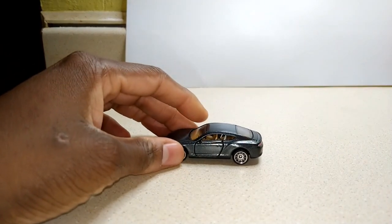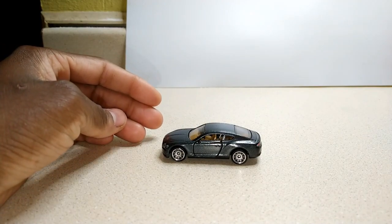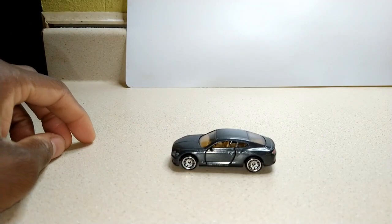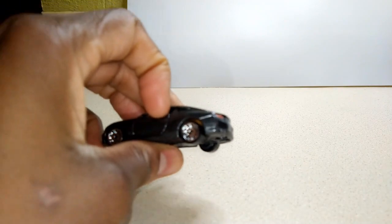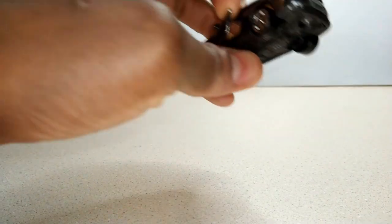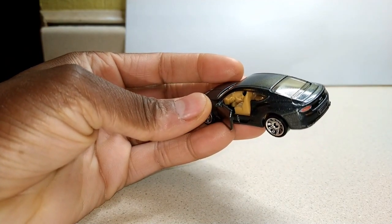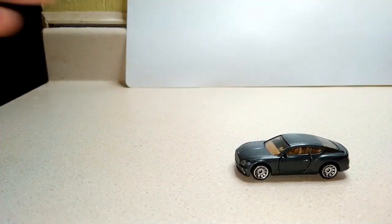Then we got another Bentley Continental, but for Matchbox. In fact, this one is from the Matchbox Moving Parts line, because it has opening doors on it. Take a little glimpse at the interior. Really like this one. It's pretty nice.